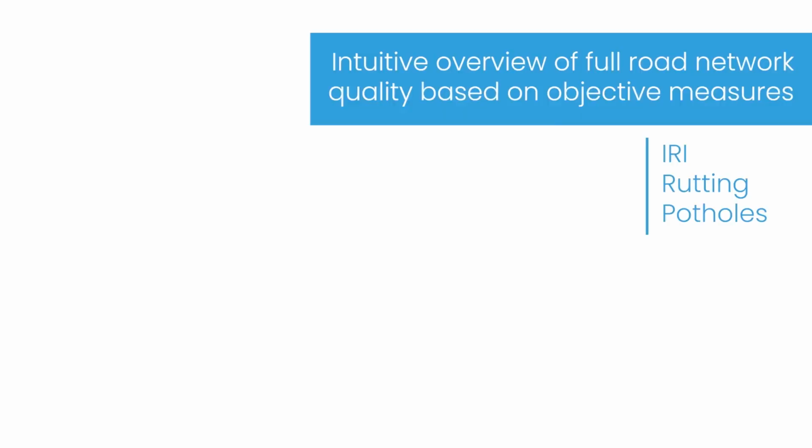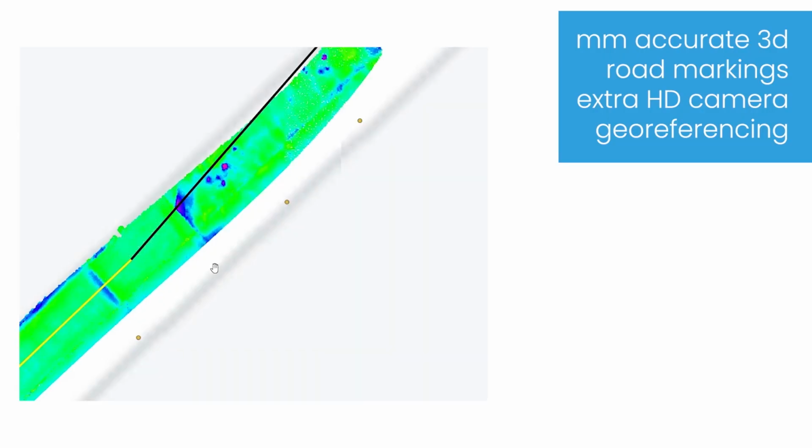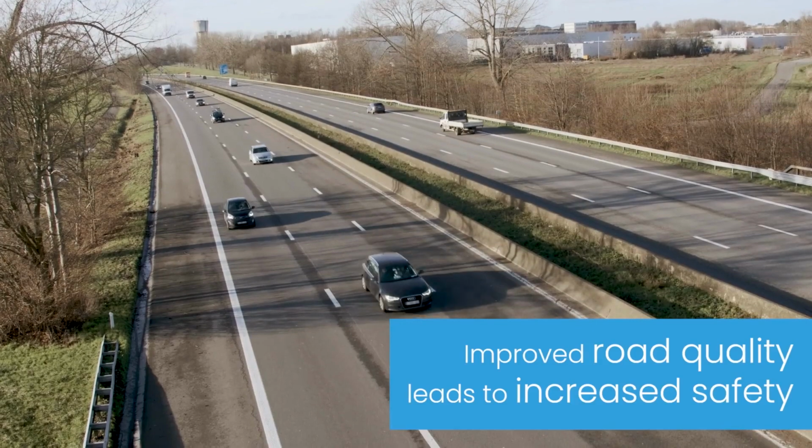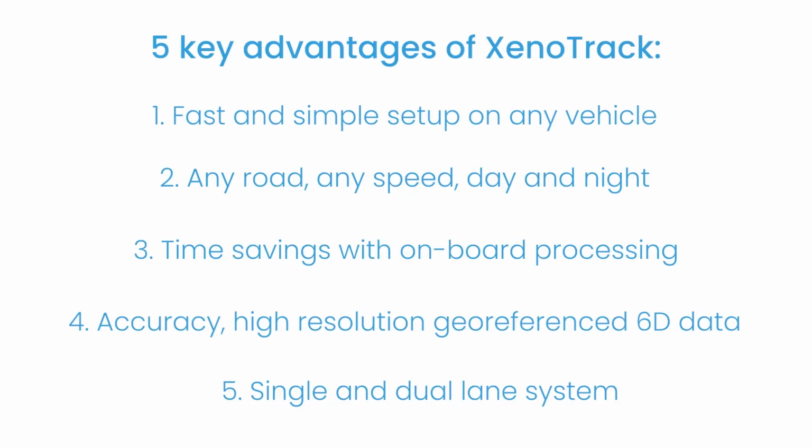With XenoTrack, customers can prioritize and budget for critical road repairs, saving time and long-term costs. At XenomatiX, our mission is to provide road safety and comfort with reliable, versatile, and affordable true solid-state lidar.